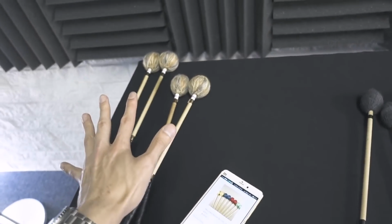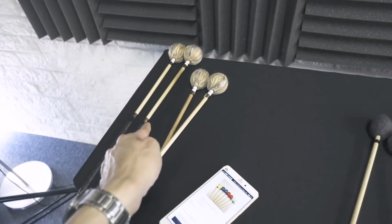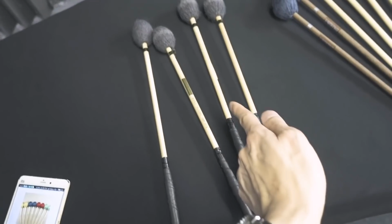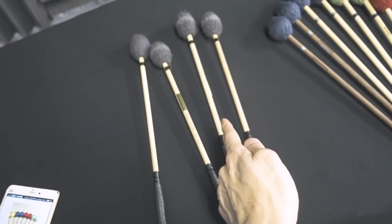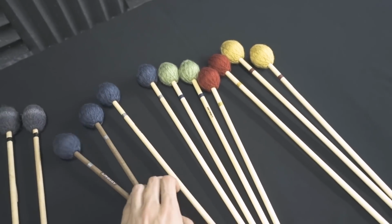I have my Zero Gravity Jupiters there, I have my Van Slicers, and I have the Artifact Percussions. Now, these are $25 a pair. These are 30-something a pair. These, you can buy four pairs for 100 bucks. Like, what? That is a bargain for this kind of quality.